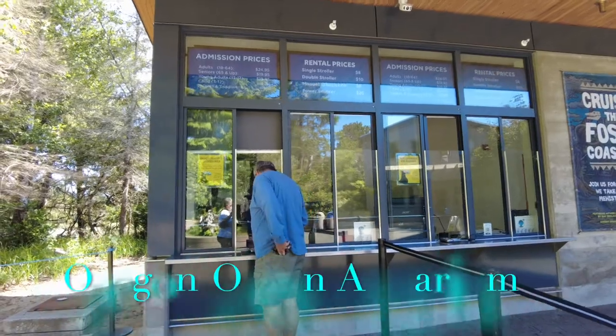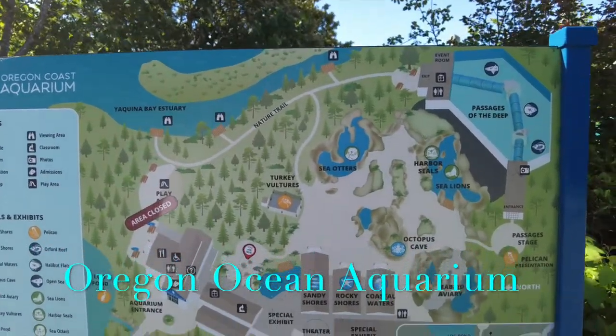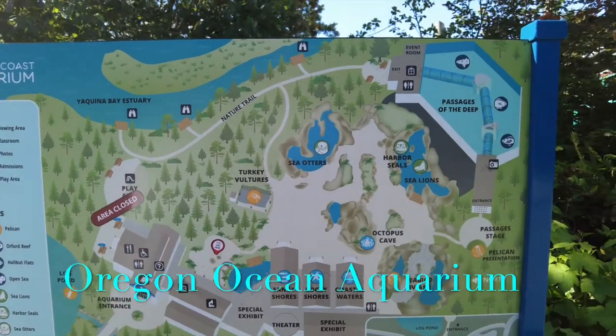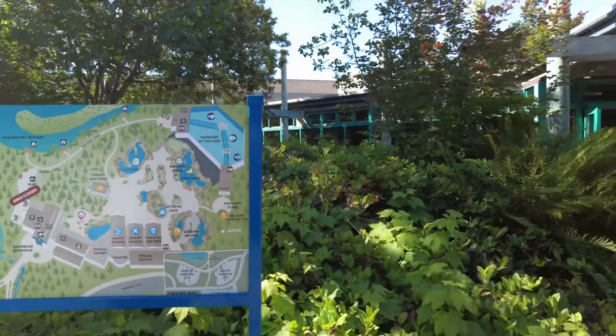We are going to the Oregon Coast Aquarium. It took about a quarter of a mile. People are riding their bikes over. I've seen that quite a bit. Jim's buying tickets. It's more like a zoo. Back home, aquariums are just one building, but this is like a multi-building.